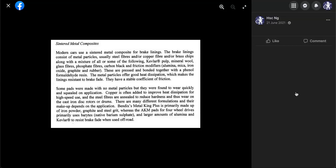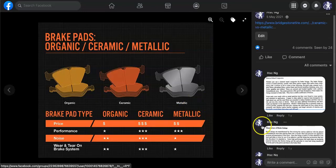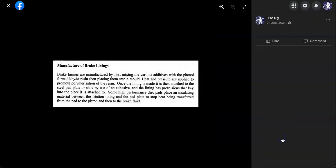I won't read through this, but this is from the year 11 textbook. Some pads are made with no metal particles. Copper is often added to improve heat dissipation because copper has both good electrical and thermal conductivity. So we use alumina and Kevlar to resist brake fade. I mentioned that earlier. Manufacture of modern brake linings.